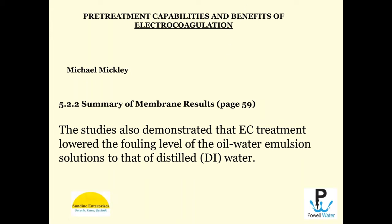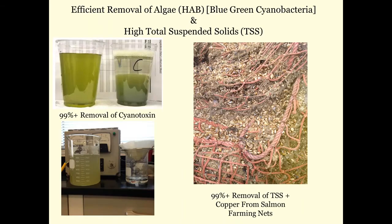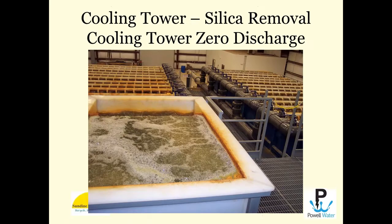Here's a slide of HAB, or harmful algae blooms. The algae are actually blue-green cyanobacteria. They have characteristics of both bacteria and algae, of course. We had 99% removal of cyanotoxins, so we, in one step, can lyse the algae cell and capture the toxin that comes out and remove it all in one system.